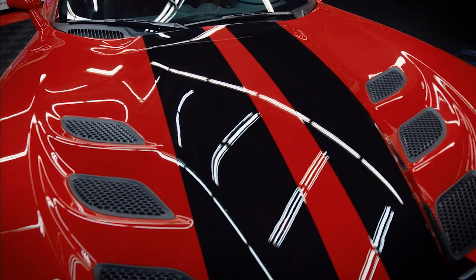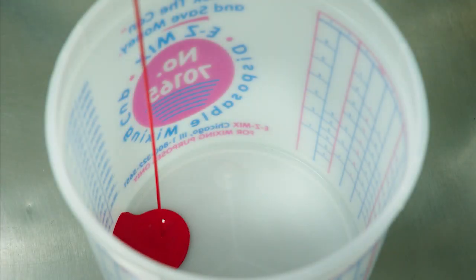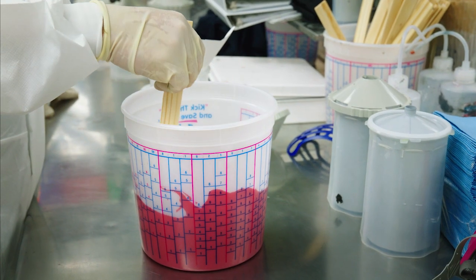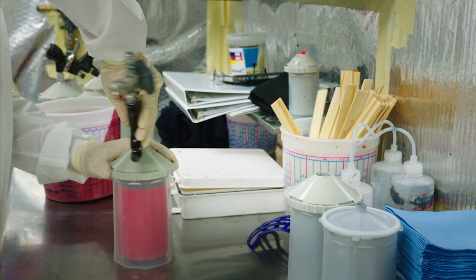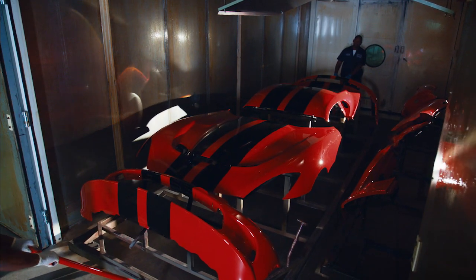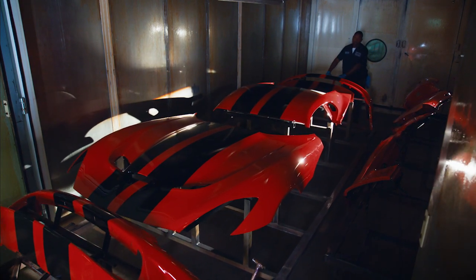The way the light reacts along its surface is no accident. The Viper's paint finish complements its aggressive styling and hugs its sensuous curves. The entire process is done by hand. The level of detail is so painstaking it takes between 140 and 160 hours from start to finish.